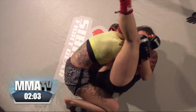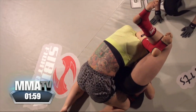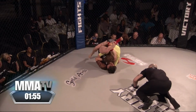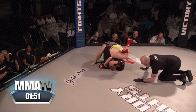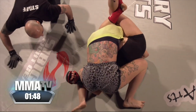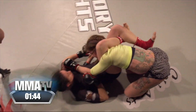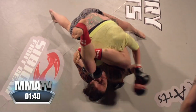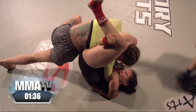now this is a submission we don't often see from people, but that has been done to me before. Perfect. Now what we see Suzanne do is to push Cecily's right arm over. And she's hooking the leg so she can't be picked up. Cecily is really gritting this one out, really toughing this one out. But the question is, how much longer can she last? What we want to see is Suzanne continue to push Cecily's right arm across.